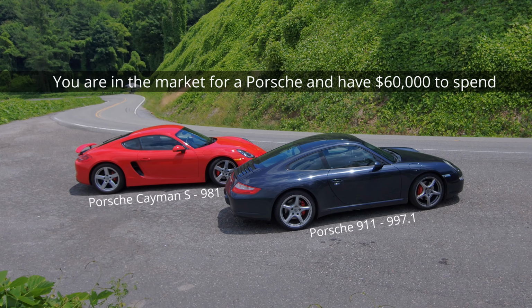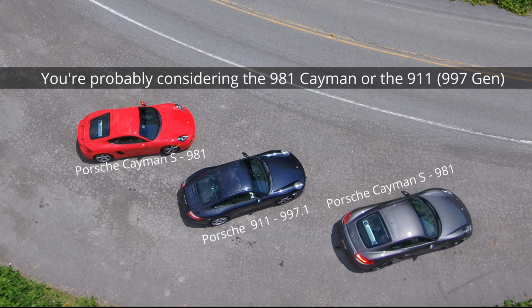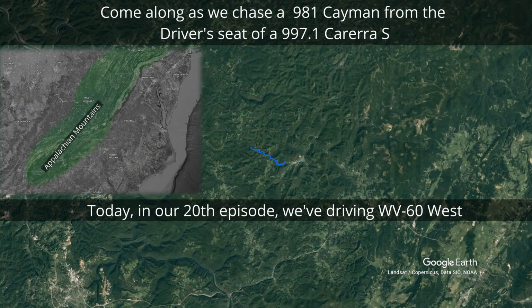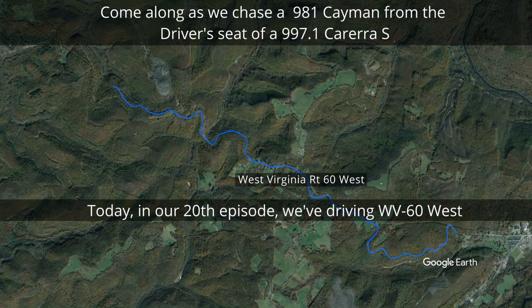You're in the market for a Porsche and you have $60,000 to spend. You're probably considering the 981 Cayman or the 911 997 generation. Come along as we chase a 981 Cayman from the driver's seat of a 997 Carrera S.